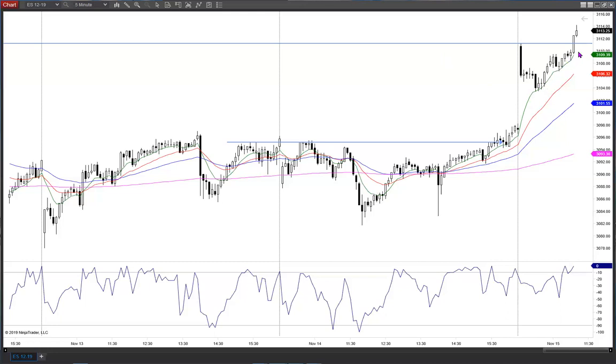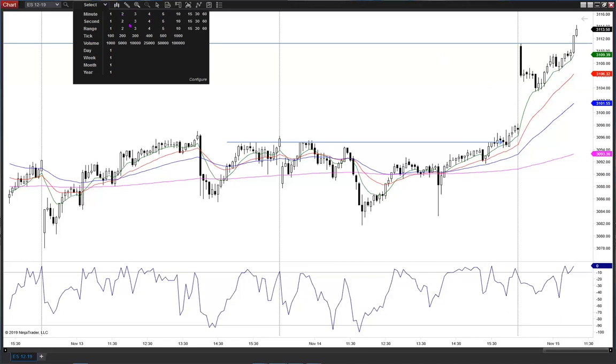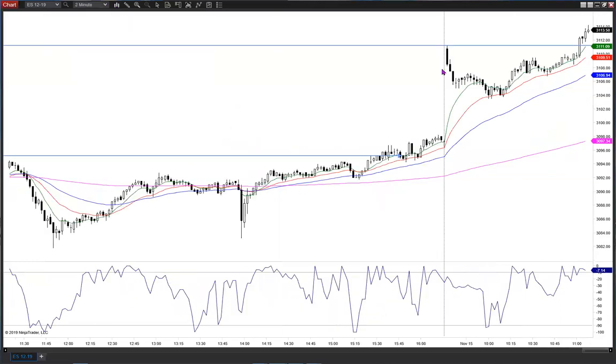At this pace, you could see it on the 5. And those of you who like a faster chart, the 2s have been pretty good as well. Target achieved, 13 and a half. We said that last night. That was our next resistance target, step by step.